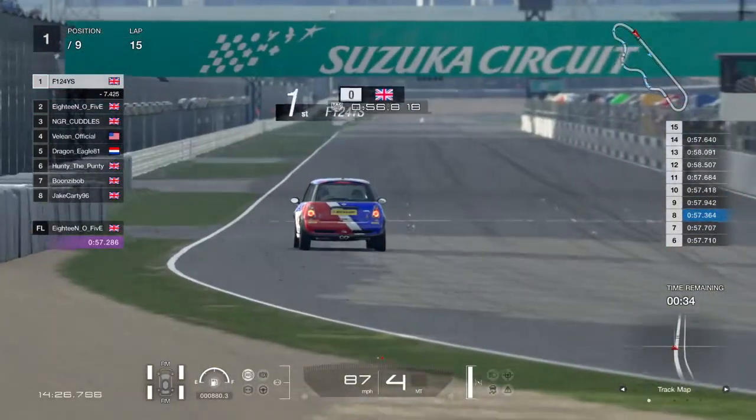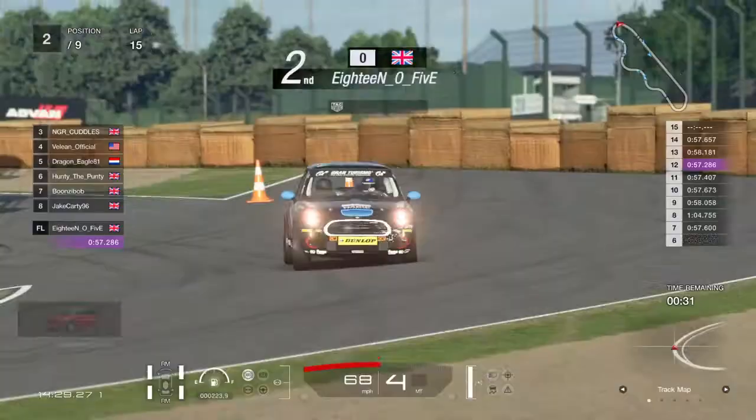Mini for GR4, yes, I think you could be right, mate.